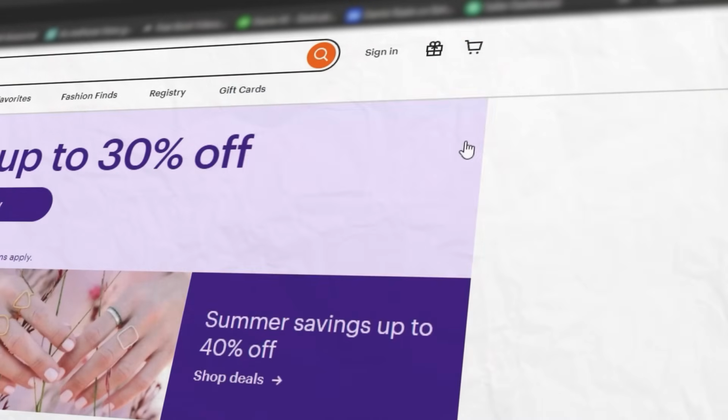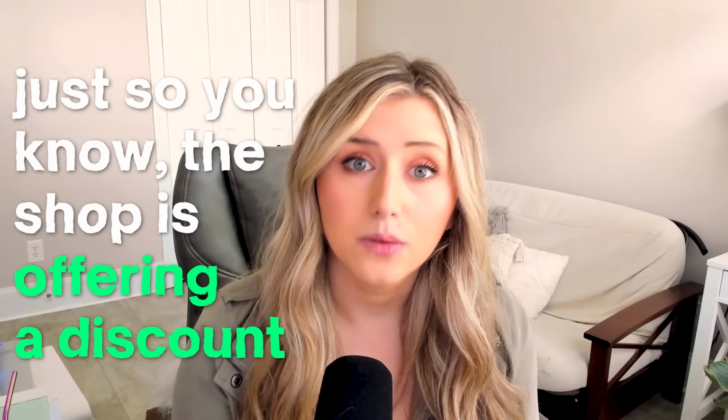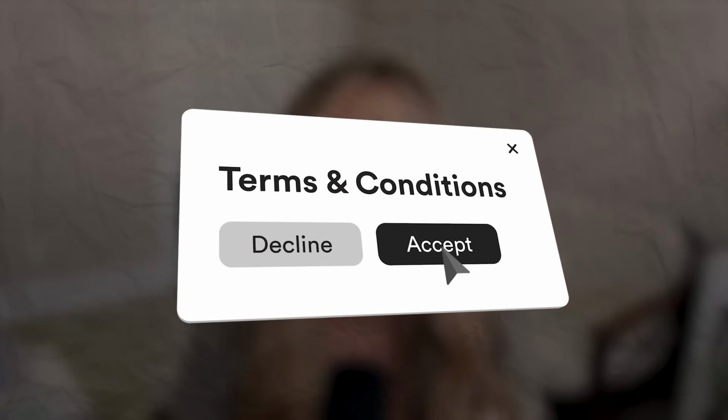Now, the third thing that they will do is if let's say they favorited the item, they didn't add to cart, and again, that customer walked away from that product. If the customer has email marketing allowed on their account, again, Etsy is going to email that customer usually within the next few days and say, hey, just so you know, the shop is offering a discount to come back to Etsy to purchase from this shop. So all three are utilizing Etsy's internal email marketing system. And this is only added or allowed if the customer allows email marketing from Etsy.